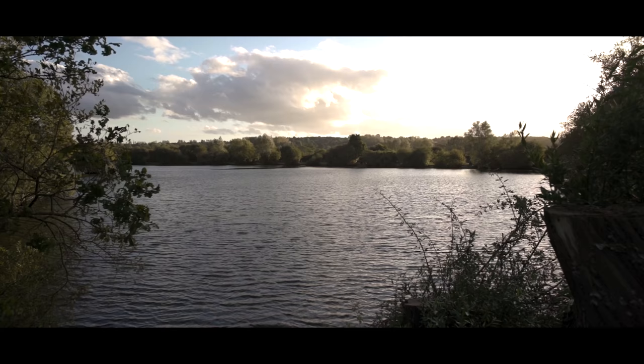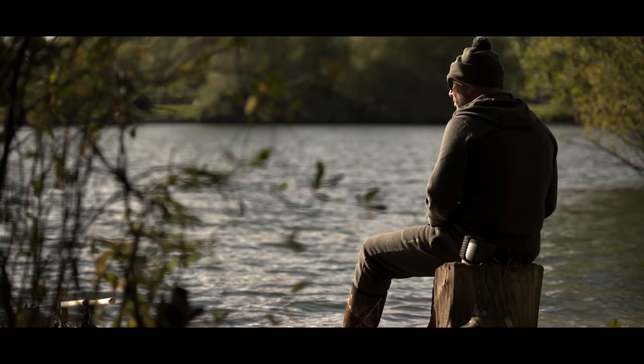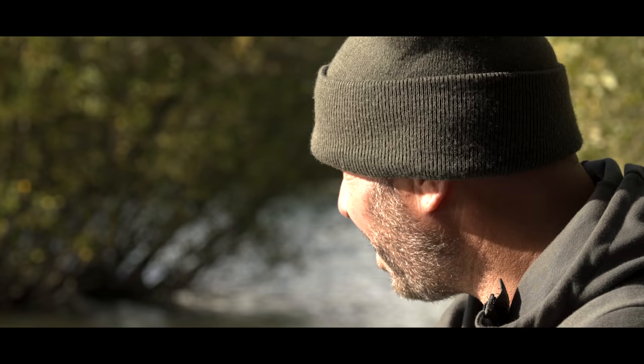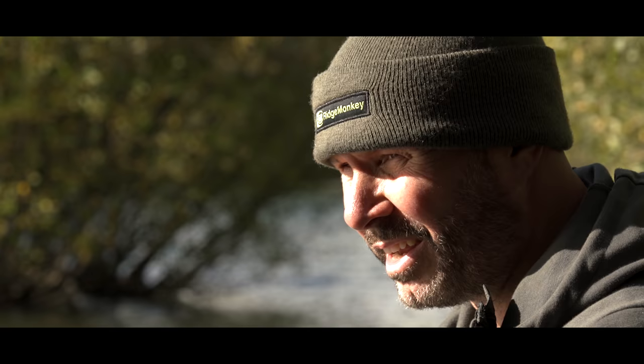It's a Chelmsford Angling Association water. They've got 3,500 members, so the lakes will get busy. So I've come back down this morning at first light, because I knew there was a few guys going to be leaving today, and I've got into what I think is a very good swim.